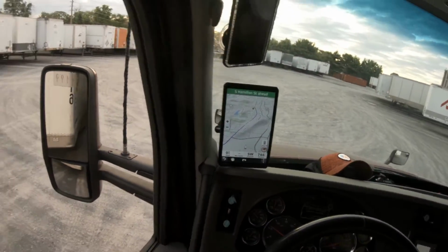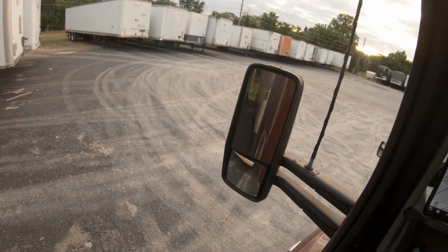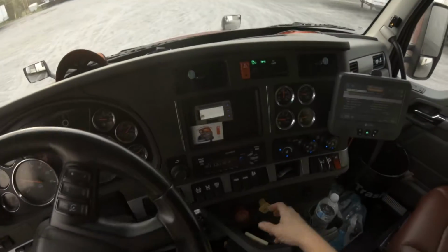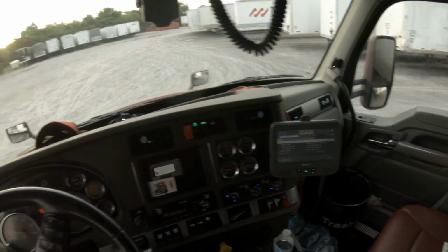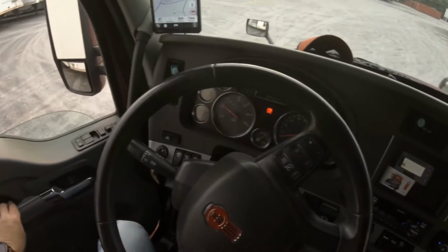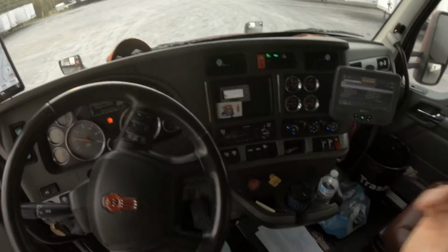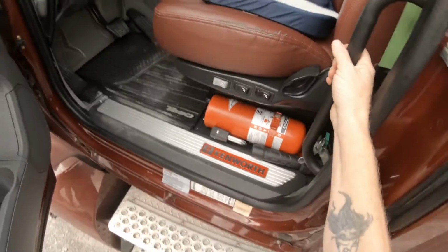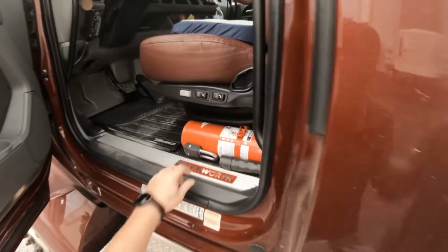Now it finally locked. After all that bullshit, it finally locked. Man, this is ridiculous. I've got to get this thing to the shop. They can have it. I don't even want it fixed. I just want to give it to them. They can have the damn truck. Just take it. Give me another one.